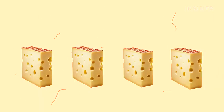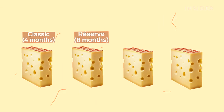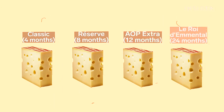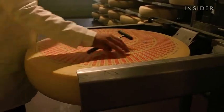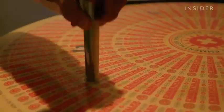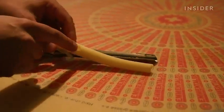The cheese is matured into a 4-month classic, 8-month reserve, 12-month AOP extra, and the 24-month Le Roi d'Emmental. The taste of the Emmentaler AOP, it's unique. Compared to copies, it's like comparing a red wine and a good red wine.